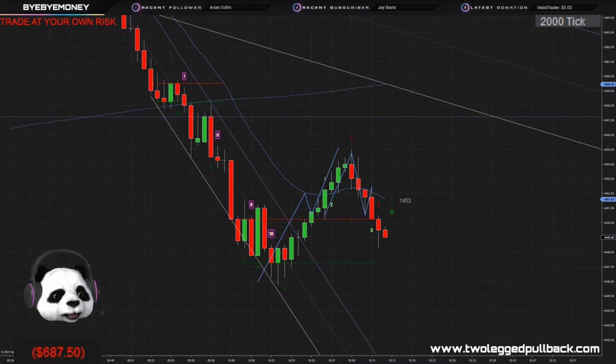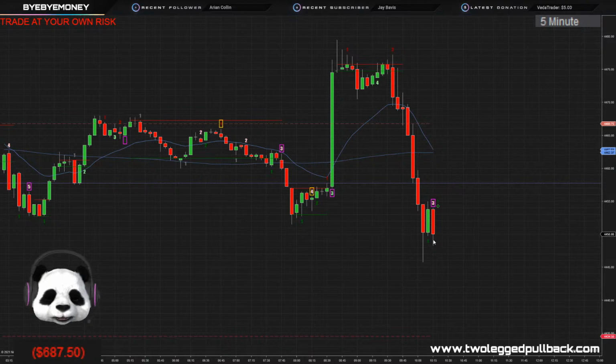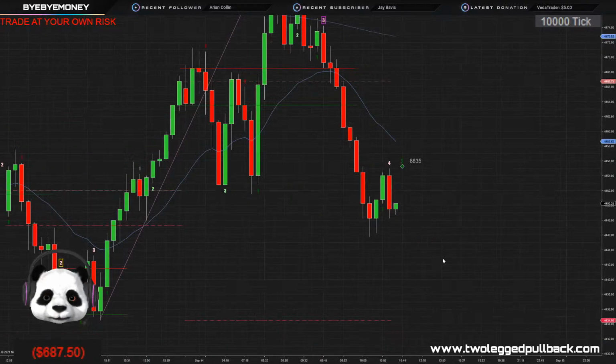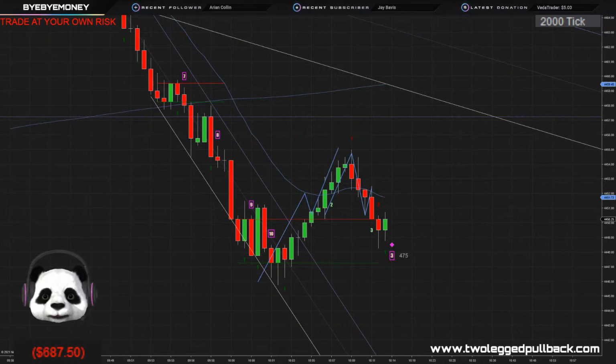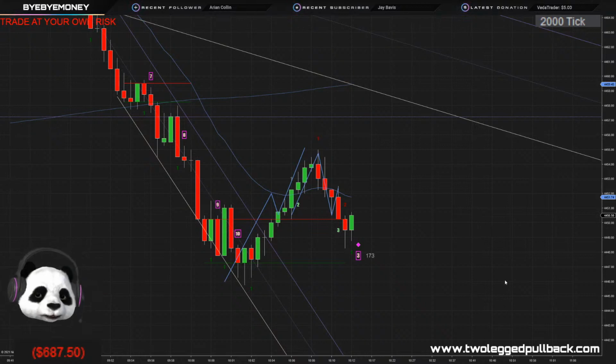You're thinking one more push down here. Ooh, the 5-minute actually gives a trap here. I should take that trap on the 5-minute. Your 5-minute makes a trap. Gives you a point. Scalps a point quickly on the 5-minute. 10K, potential two-legged pullback on the 10K chart. Trap trade here to keep going short. Looking for that new low.